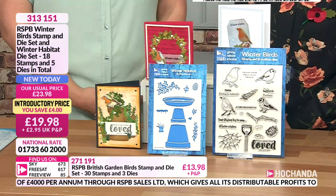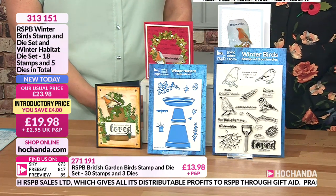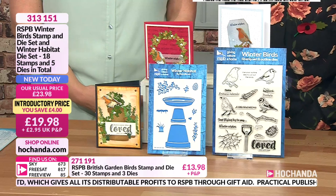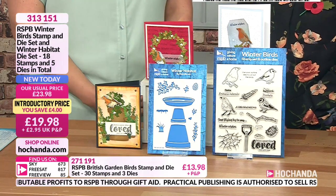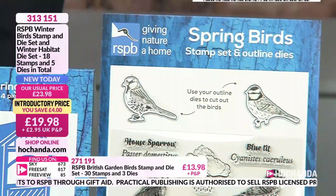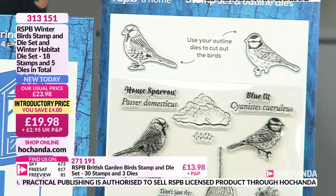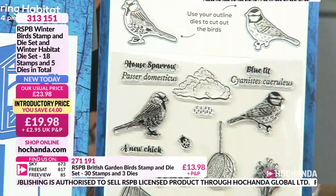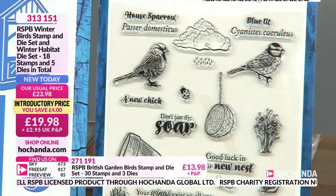You might be familiar with this chap here, the robin being the main bird on here, but you've also got the other birds which are there, great British birds, and you may have seen some of these in your garden over the past few weeks, foraging away for food. You've got the house sparrow on there, never leaves us. You've got the blue tit, and underneath you've got the Latin name, I believe. That's right, so you can be really fancy and impress your friends.